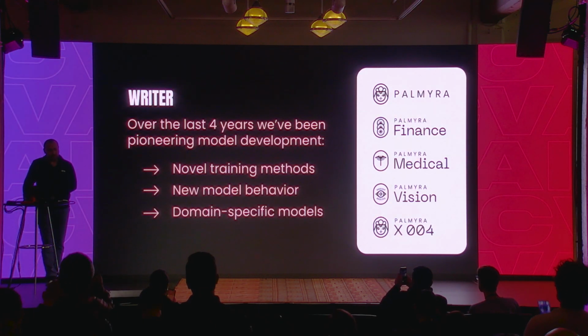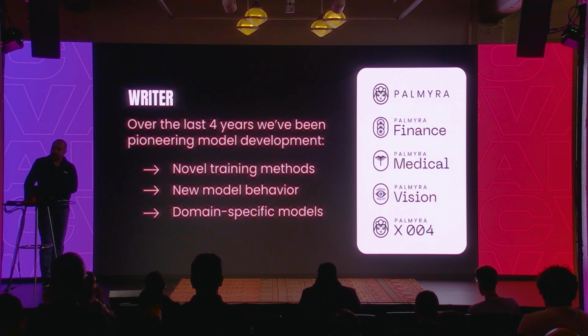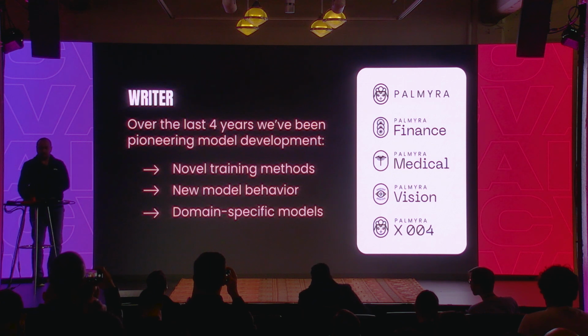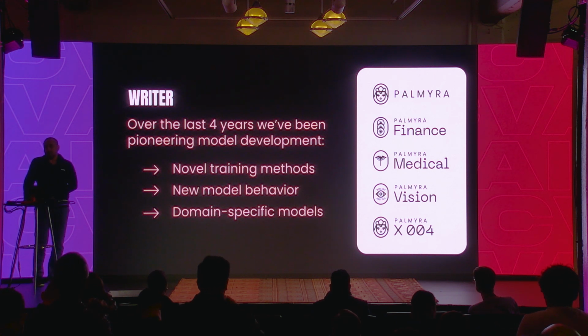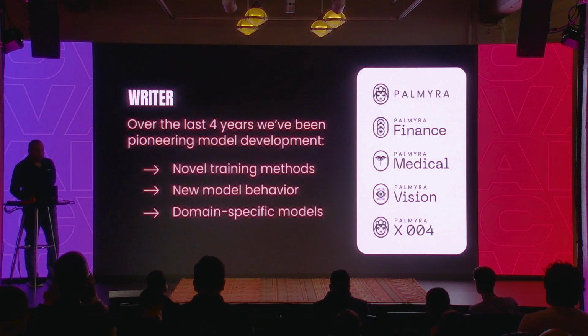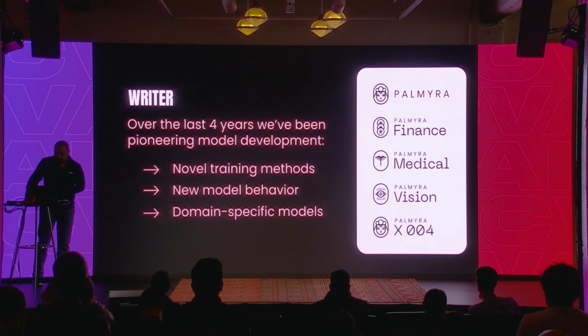The story of Writer, the way we love to think about it, not just as enterprise SaaS, is the story of innovation. For the last few years, we built dozens and dozens of new models since 2020. We developed a lot of new methods of training and published a lot of new research, including one of the best domain-specific models in the industry, specifically in medical and financial services.